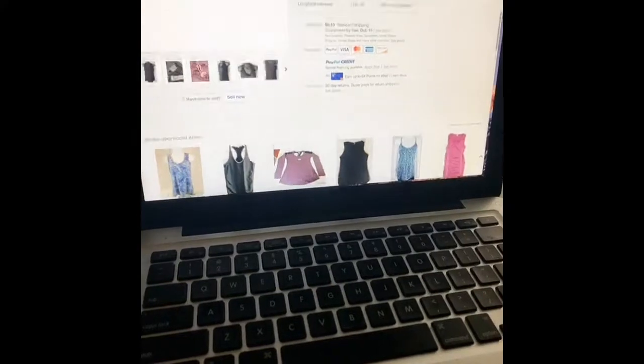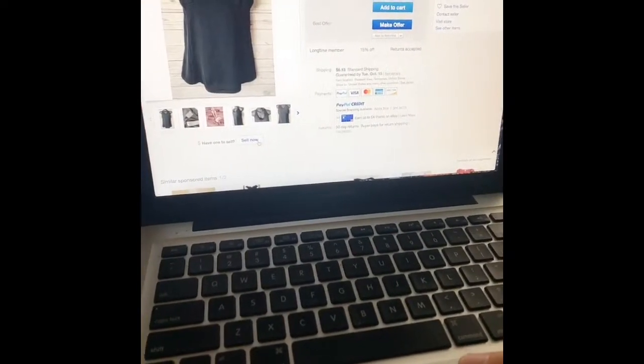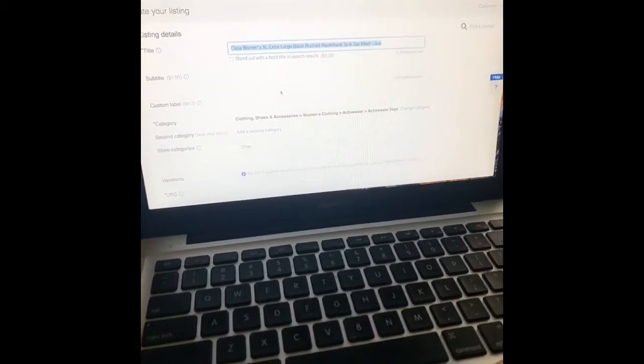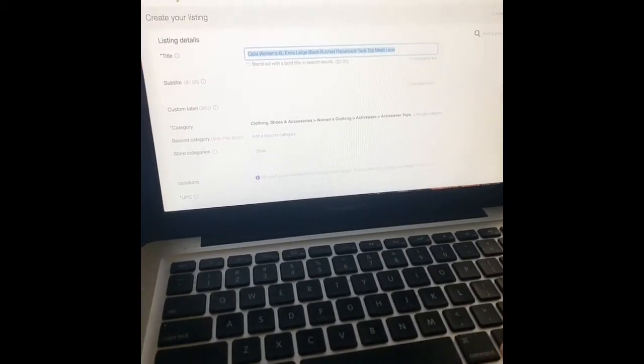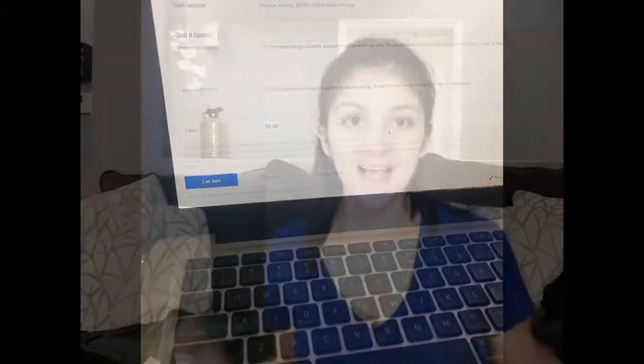So when they haven't sold, you can look here under the pictures, and it says sell one similar to it, and then it'll create the listing like it did for the other one. Okay, so then I'm gonna just save this, and I'm gonna list this one for $9.99 starting auction plus shipping. So we're done with that one.